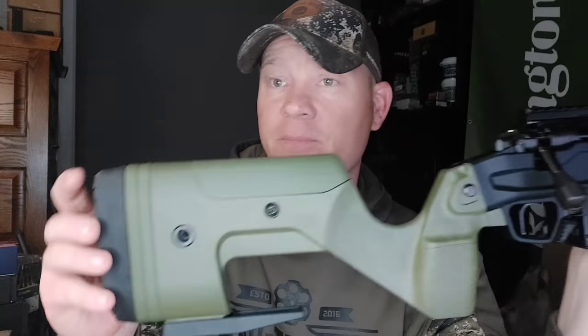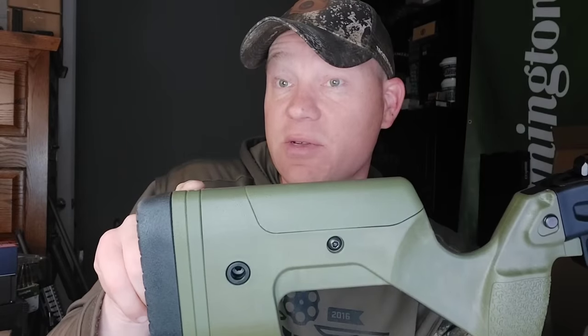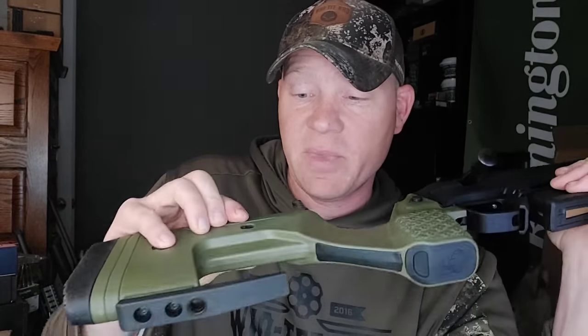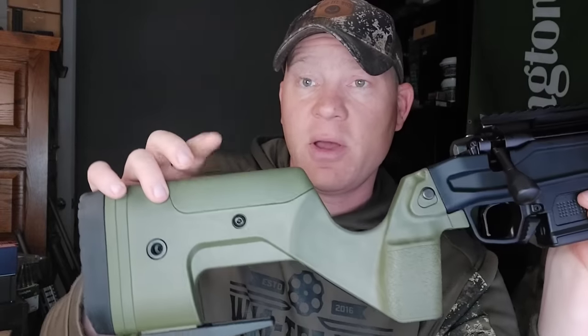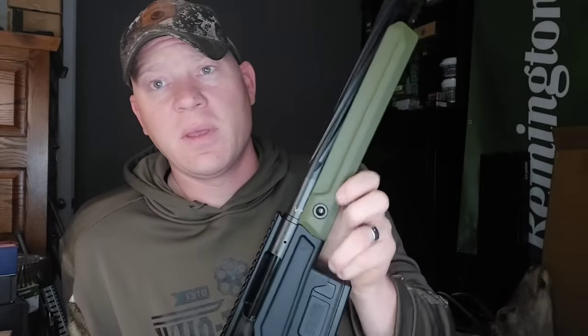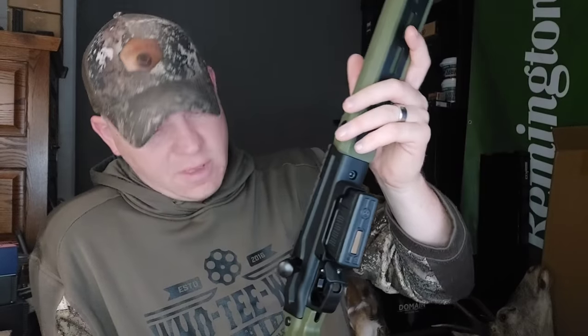What else do we need to talk about? I showed you in the box, it comes with length of pull spacers. These are the ones that came with it, so I've got two more with it. I'll probably leave it just like it is. It has an adjustable comb on the stock here, which I showed you earlier in the box. It has that AR-10 style pin to take the stock off real quick and easy, to help you store it better. It has a QD mount there, has another one there, same on the other side. You can put it however you want it.